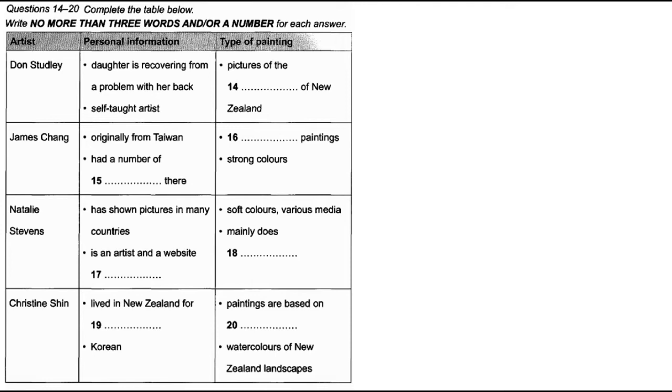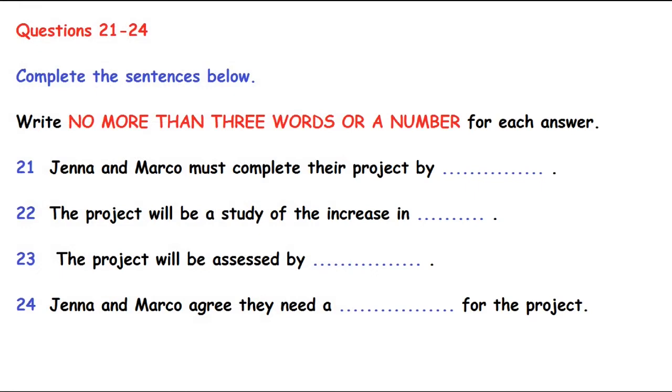That is the end of section 2. You now have half a minute to check your answers. Test 1, Section 3. You will hear 2 students, Jenna and Marco, discussing a business studies project they have to do. You now have 15 seconds to read questions 21 to 24.